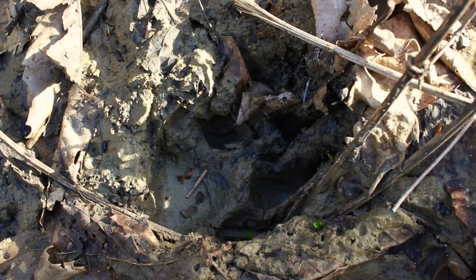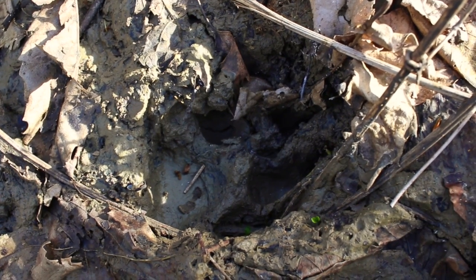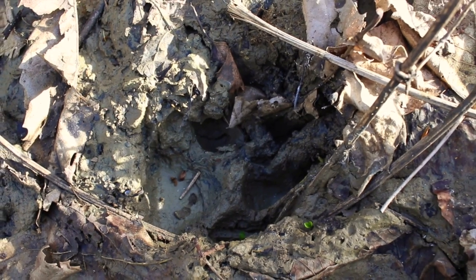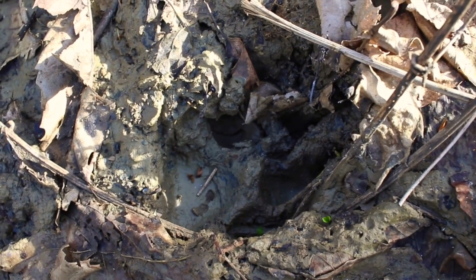Big slots of fallow deer. That's a dog print there as well. Which is quite interesting because this section of the woodland is quite out of the way, so it'd be unusual for a dog to be walking around here.